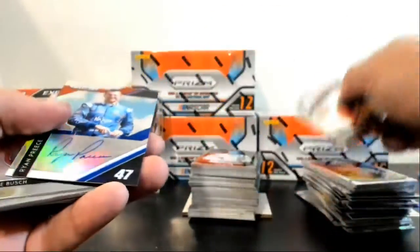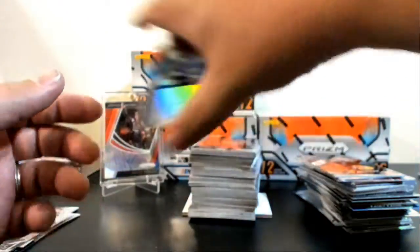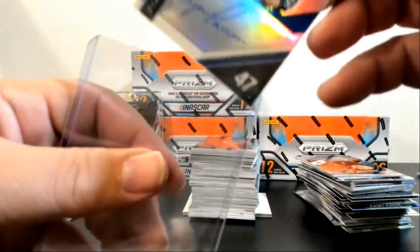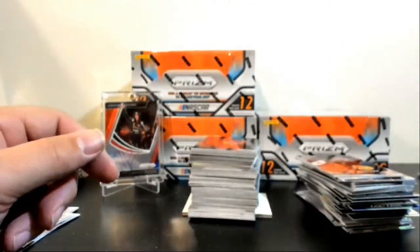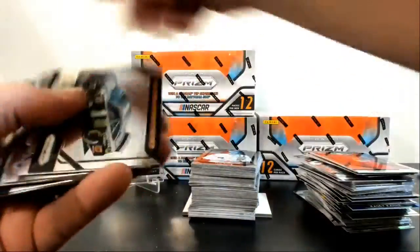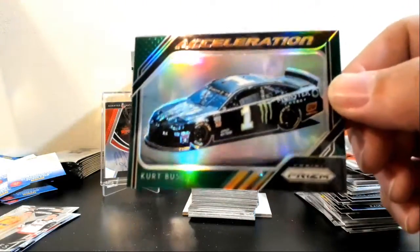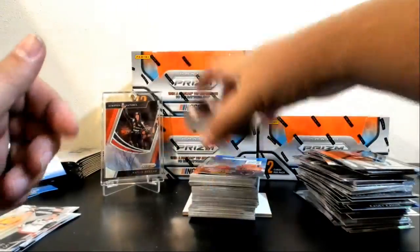Justin Haley, Jimmy, and an autograph, Ryan Prizm. No numbers for Ryan. Petty on a refractor. Junior and a green acceleration for Kurt. 14 of 99. Bubba for the refractor. And Priest, Hemrick, Kurt again.